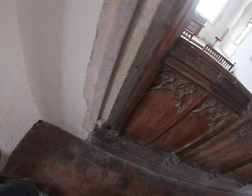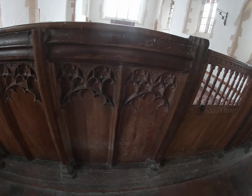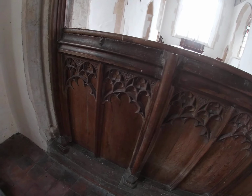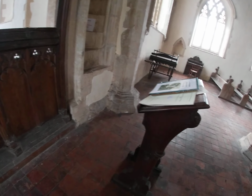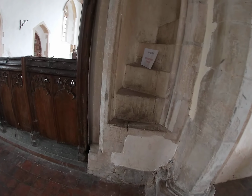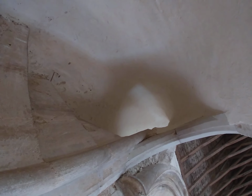This is the dado rude. As you can see, very nicely done, not overly intricate. Like some you see, it's kind of subtle and understated. We come around here. We have the rude stairs, which we can't go up to. Even if I could, I wouldn't try. I'll just have a look. There we go.